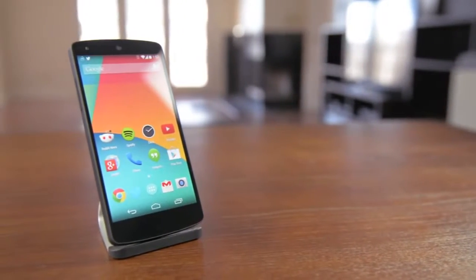As Android 4.4 is new, there's maybe a chance that some optimization needs to be done, but right now it's a pretty major issue. So overall, what's the verdict? Is the Nexus 5 worth it?